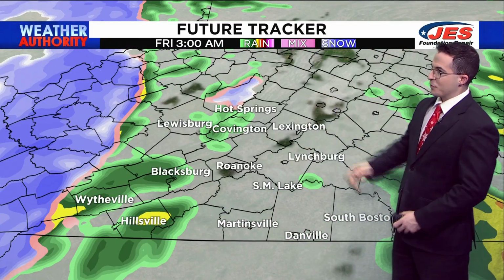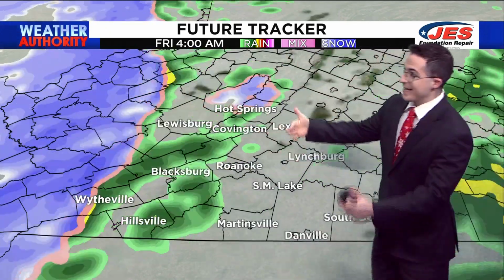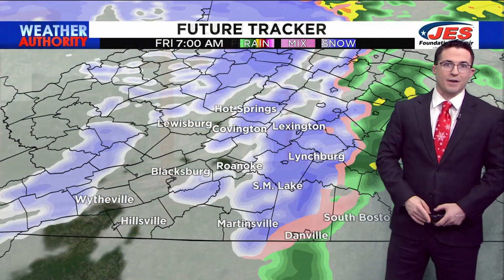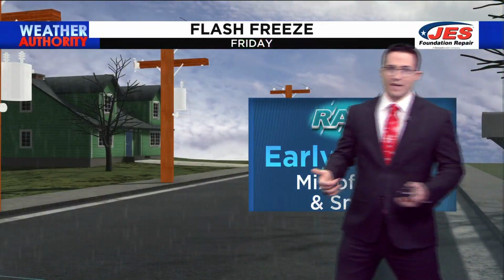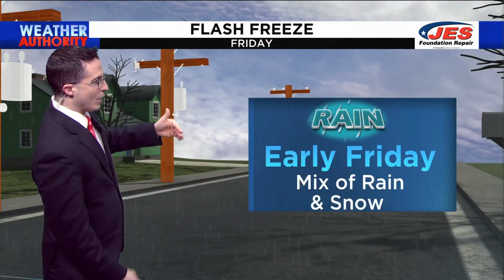Friday, however, this is 3 o'clock. Notice there's our cold front. You can't miss it. See a brief period of rain changing over to snow as temperatures crash early in the morning on Friday. So you've got that brief period of rain and snow early Friday, an inch of snow or less into the west of the Parkway.